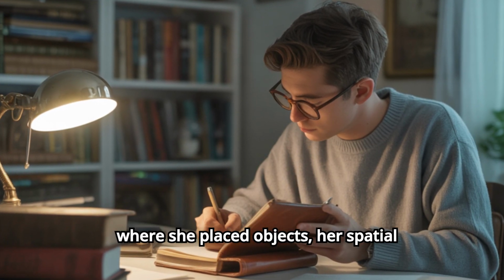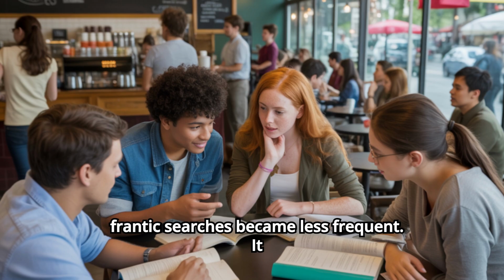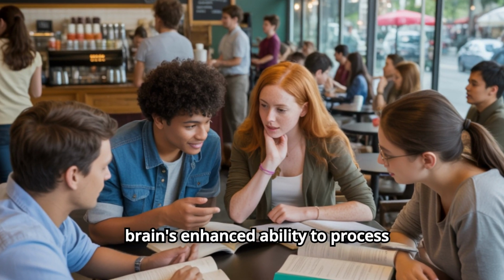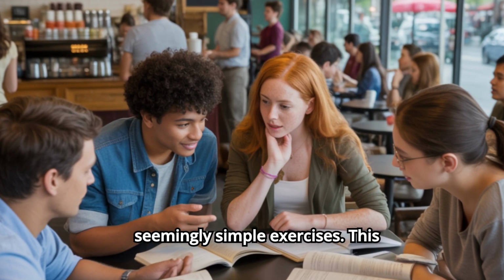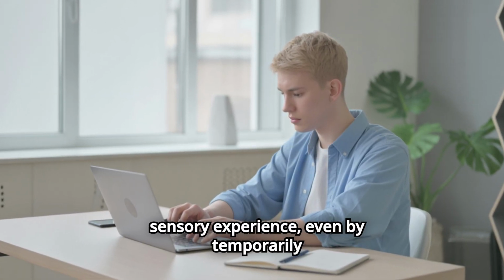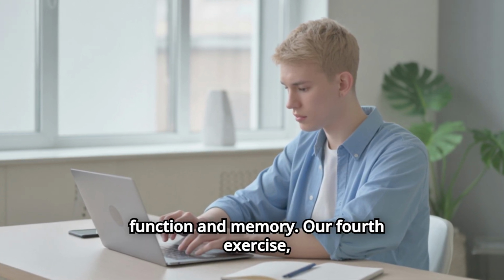After a few weeks, she noticed a subtle but significant change. She was more aware where she placed objects, her spatial memory seemed to have improved, and the frantic searches became less frequent. It wasn't magic, but a direct result of her brain's enhanced ability to process spatial information and recall object locations, all cultivated by these seemingly simple exercises. This highlights how enriching your brain's sensory experience, even by temporarily limiting one sense, can lead to profound and practical improvements in daily function and memory.